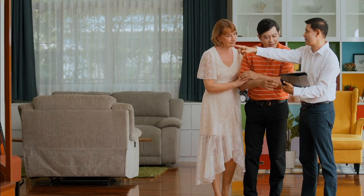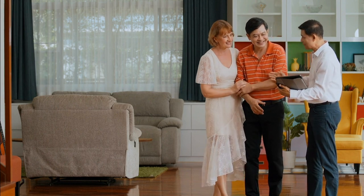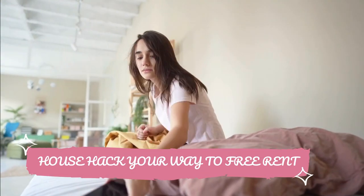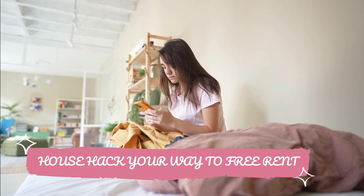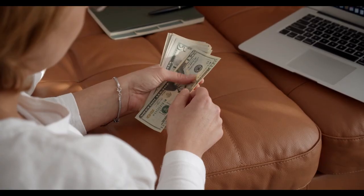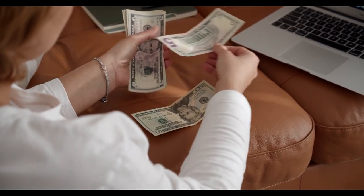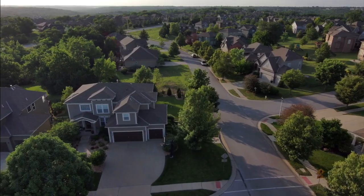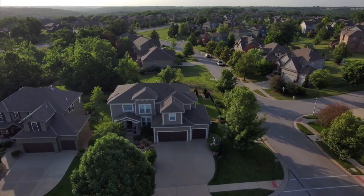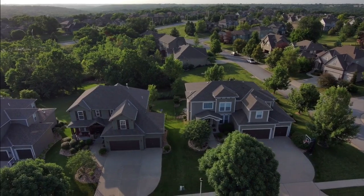The next way to live rent-free requires a bit more upfront, but can be very lucrative in the long run. Number 4. House hack your way to free rent. Becoming a homeowner is expensive. With house hacking, you could make extra money to cover your mortgage and then some. House hacking involves buying a property, living in one part of it, and renting the rest of it out to offset the mortgage. The first step is to buy a house.